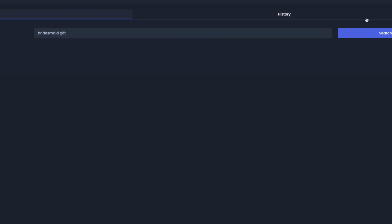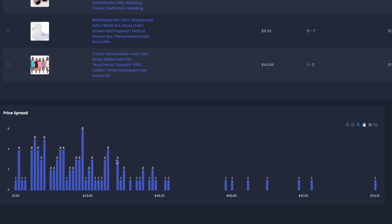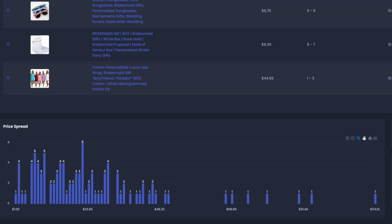But on Sales Samurai, you can actually type in a keyword phrase and see the top selling listings for that phrase. You can also see a price spread of the different prices that similar items using that keyword phrase are selling for to get an idea of the range of prices that sellers are using for that keyword phrase.